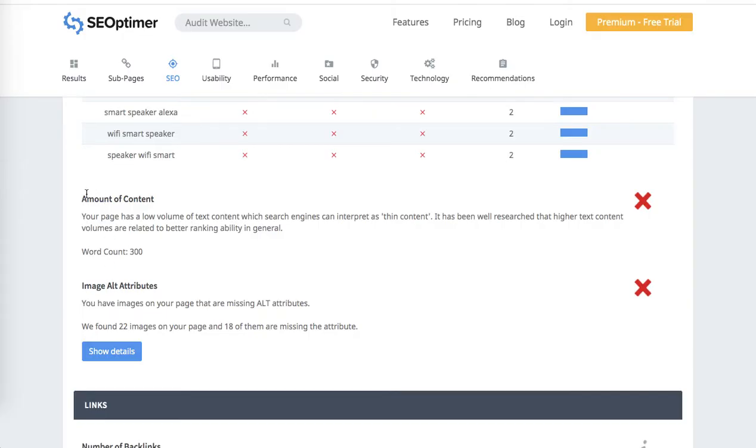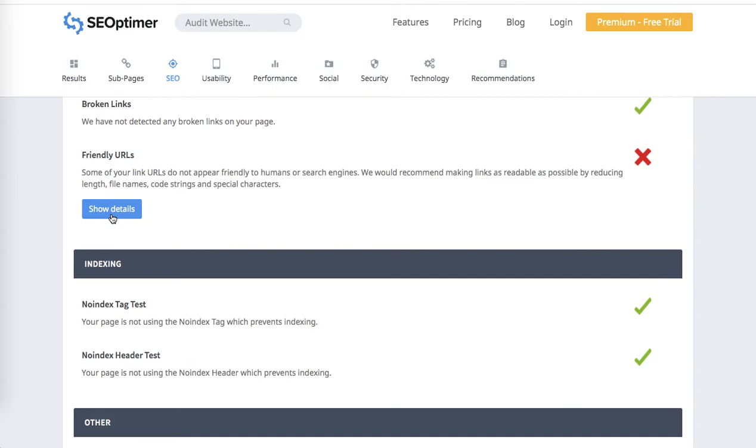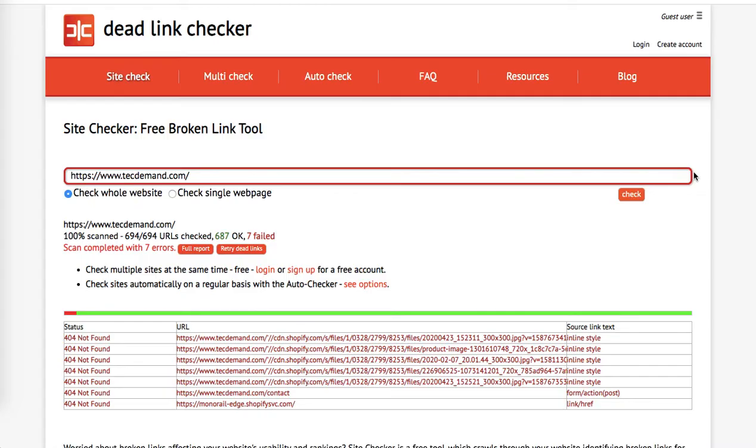And also consider adding more written content. Make sure to optimize each of the images with SEO-friendly alt tags, and also optimize your URLs so they're more SEO-friendly, shorter, and more descriptive as well. You've got a number of broken links, so think about fixing them and optimizing them, because they can also affect your sales and conversion rate.